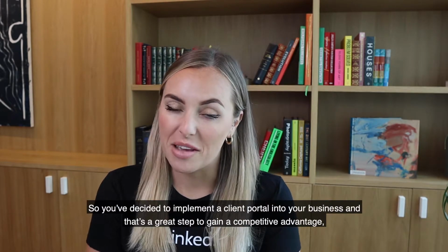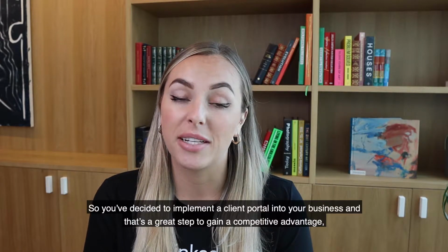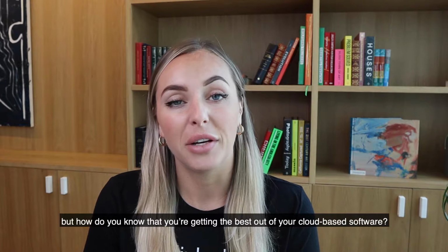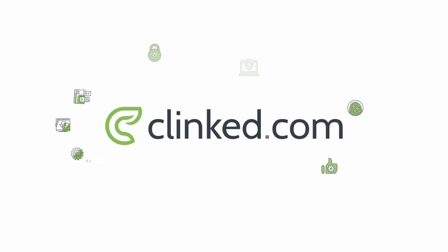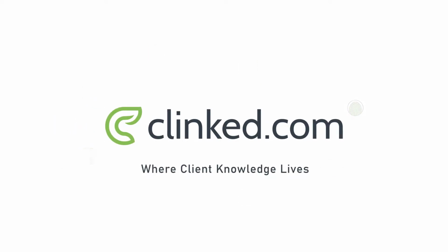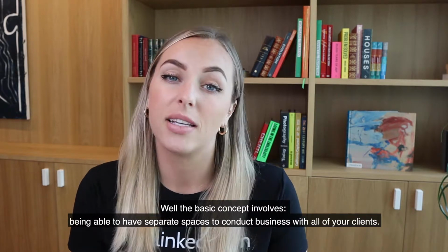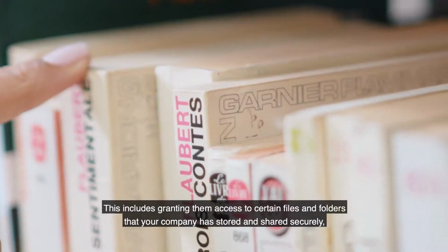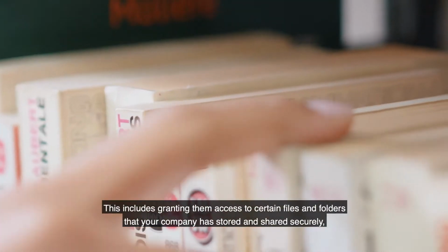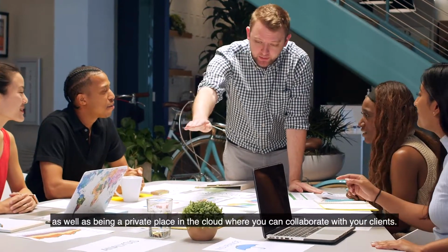So, you've decided to implement a client portal into your business, and that's a great step to gaining a competitive advantage. But how do you know you're getting the best out of your cloud-based software? Well, the basic concept involves being able to have separate spaces to conduct business with all of your clients. This includes granting them access to certain files and folders that your company has stored securely, as well as being a private place in the cloud that you can collaborate with your clients.